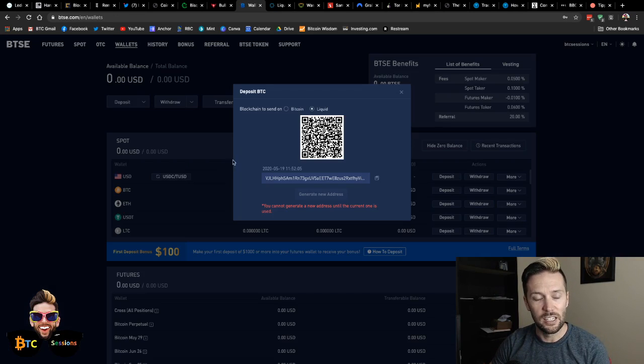Bitsy does the exact same thing. They allow you to deposit and or withdraw via a Liquid Bitcoin with confidential transactions. So obviously that's not at odds with maintaining your privacy. I would love to see further privacy additions like Coinjoin on Bitsy. So maybe I'll try and, wink, wink, nudge, nudge, get them to move on that, but we'll see.